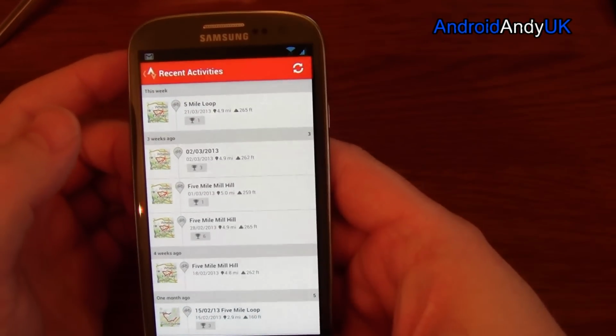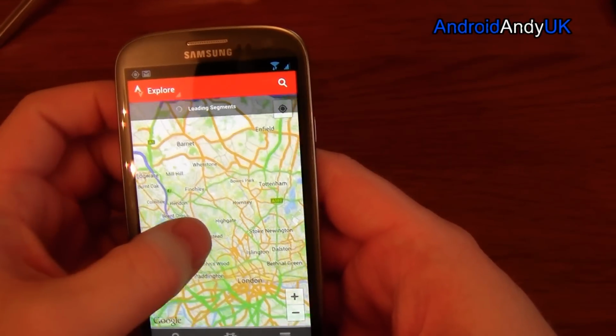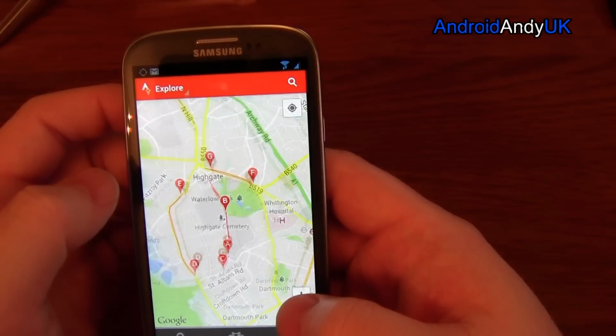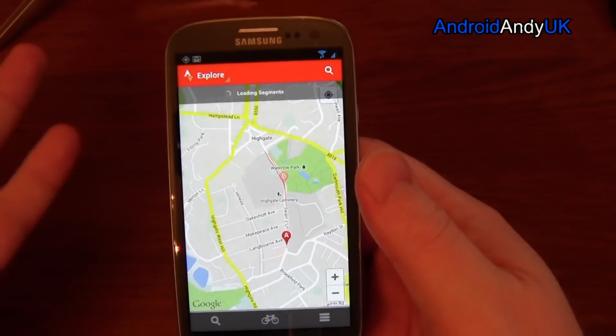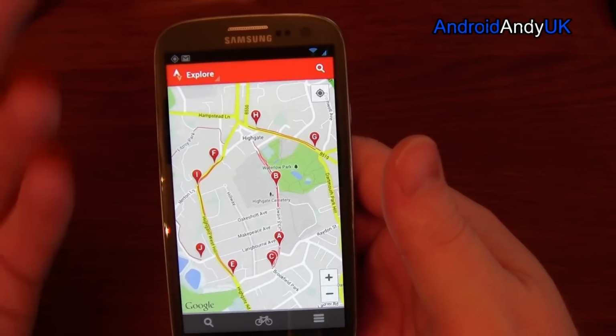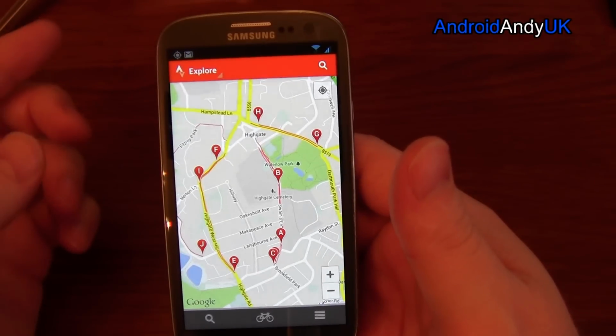So that's it. It's a nicely presented segment explorer, so you can try and find other segments. Not challenge other people as such, but if you ride their segment, you'll get to see how you've done against everybody else in the whole world that's ridden those segments. If you happen to be the fastest over one segment, obviously that's big bragging rights.